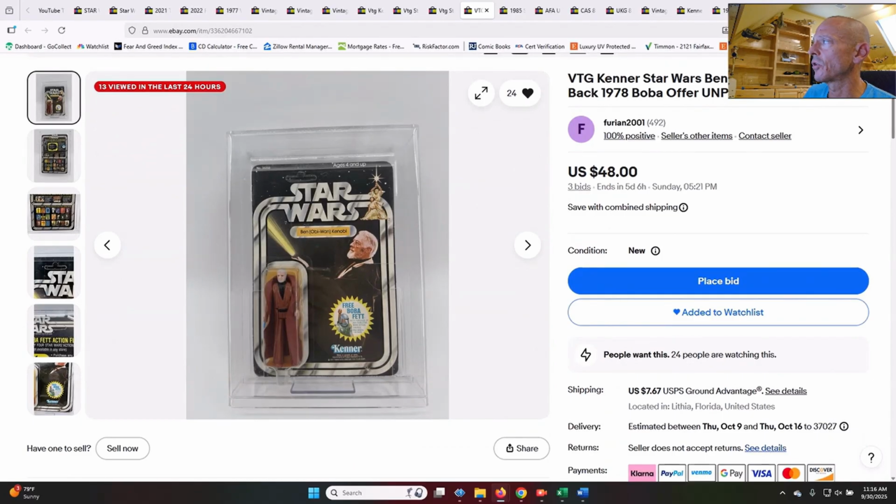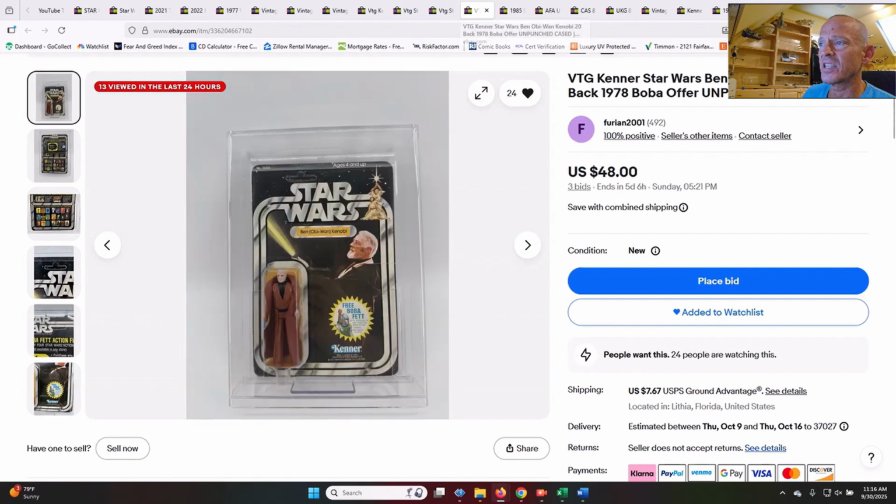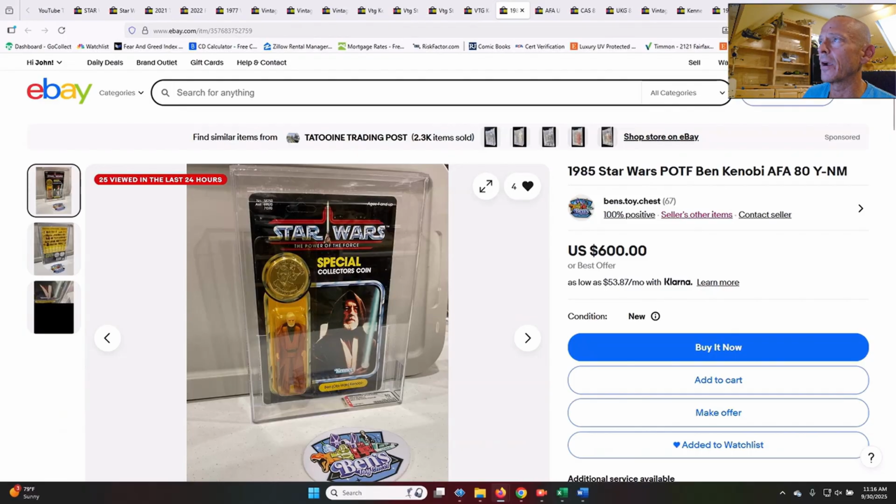And then the same seller also has a 20 back for Obi-Wan Kenobi, also unpunched and also clear blister. That one also ends Sunday. Absolute beauty there. And he's got some nice close-ups so you can see the back of the card there.